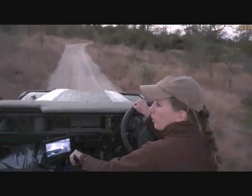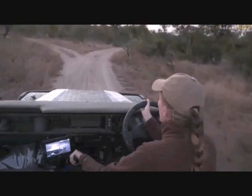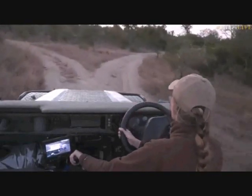Perhaps even one of the sneaky leopards that have been walking around here that seem to prefer coming in and out of properties and just making everything a bit more complicated for all of us.